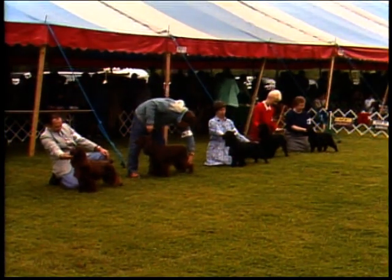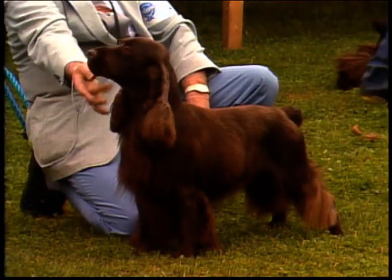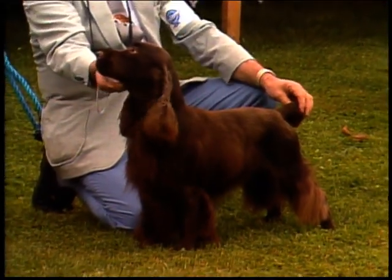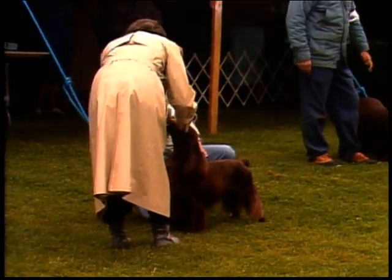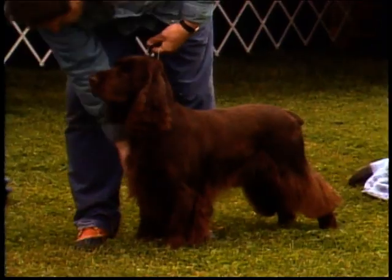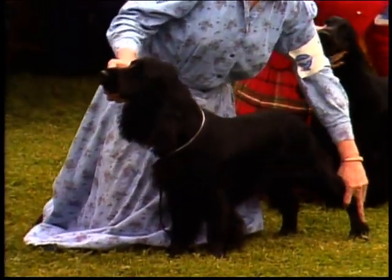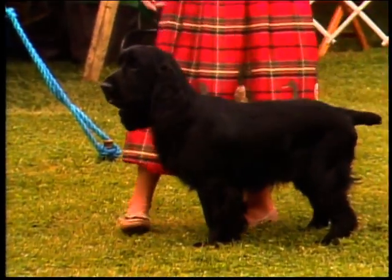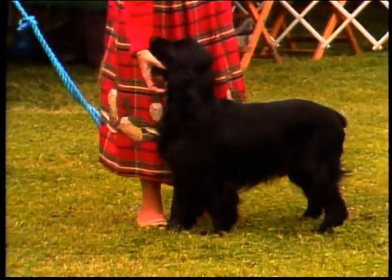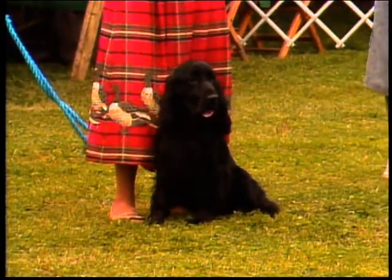In judging the Field Spaniel, don't come down heavily on the dog or hover over him. Remember that any display of shyness, fear, or aggression is not typical of the breed and should be severely penalized. A shy dog will be shy with his owner or handler. A reserved dog will be relaxed and happy with his handler.